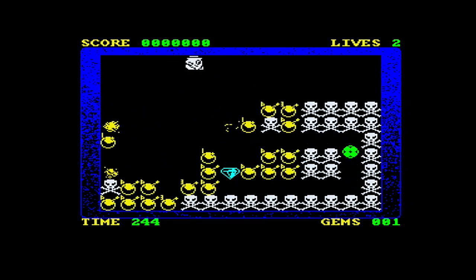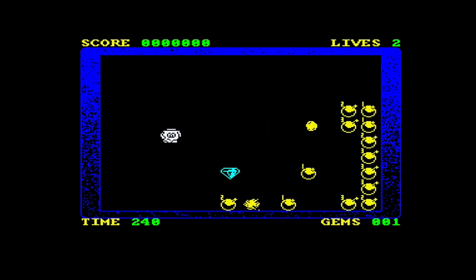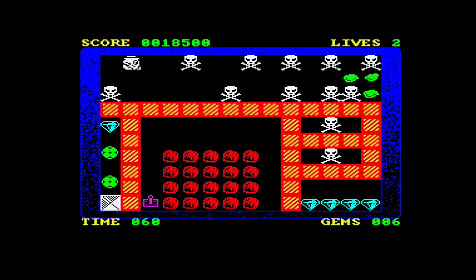Oh, it's causing a ripple effect on the bombs. Awesome. Oh, I've not played this before. That's good. I like that. So you've got to get gems. Brilliant. Snare's good.